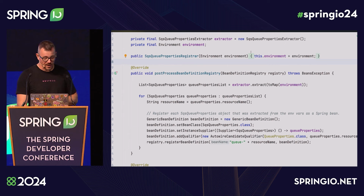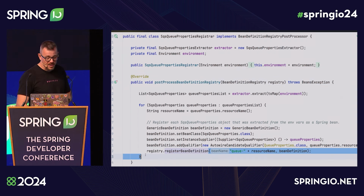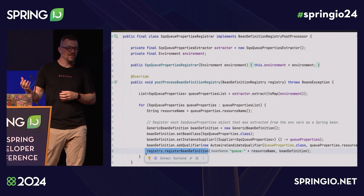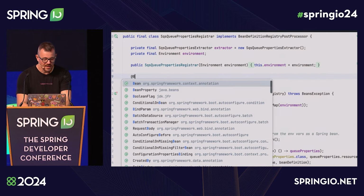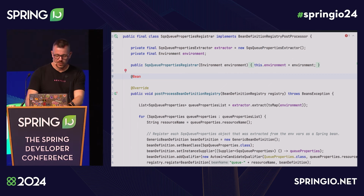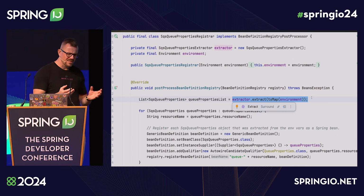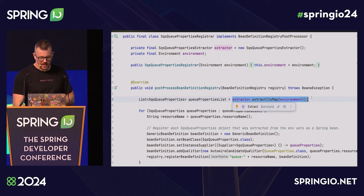So what we can do here in a bean definition registry post-processor is we can add new bean definitions to this registry. And that means we can basically dynamically add beans to the Spring application context. So we could also, of course, define them in a configuration with the @Bean annotation, but that's a more static thing. In our case, we want to be a bit more dynamic because we want to read the environment properties, SQS queue name, SQS queue URL, and stuff like that.